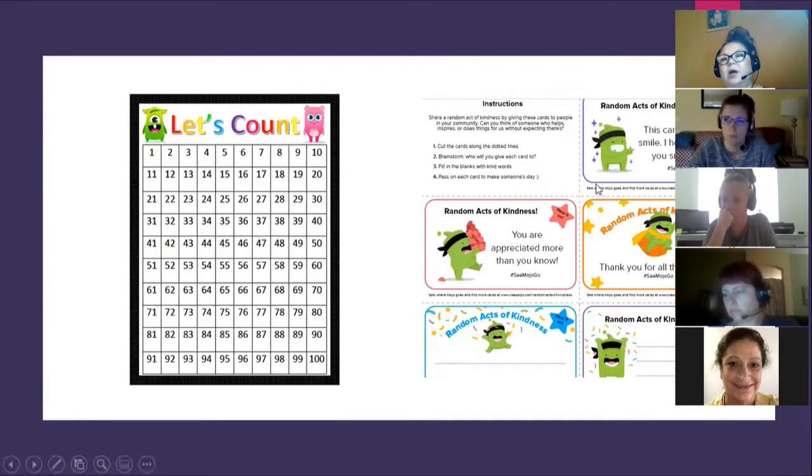You have random acts of kindness. So you can print out these little cards and you can mail these or email these to individual students. They have them pre-filled, or they have blank lines and you can just type or write in a message that you want for that particular student. So again, another little motivational tool that you can use to keep them engaged with you.